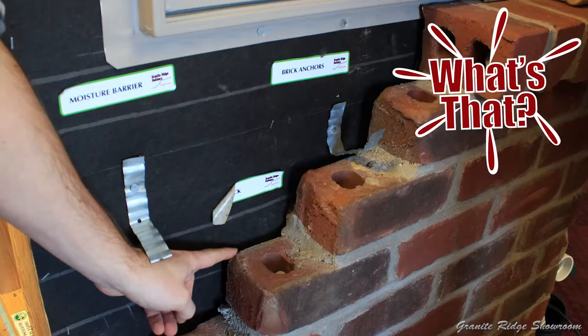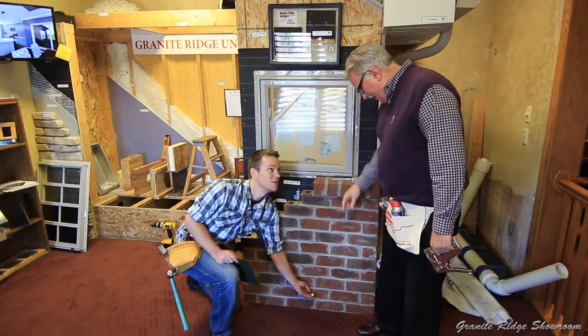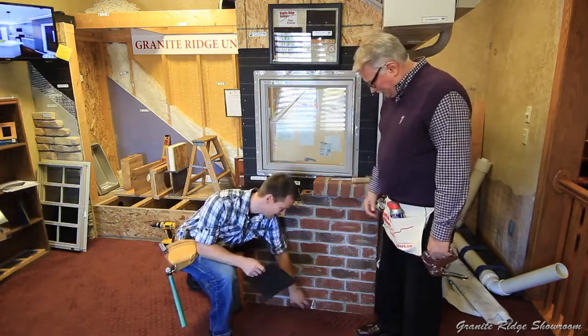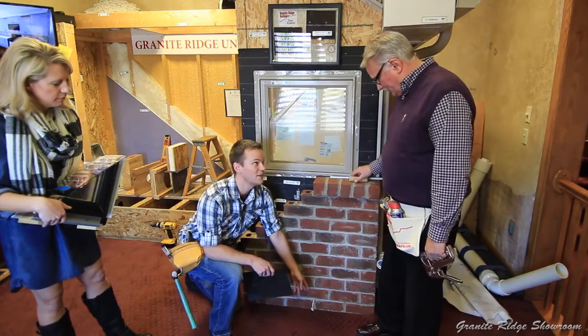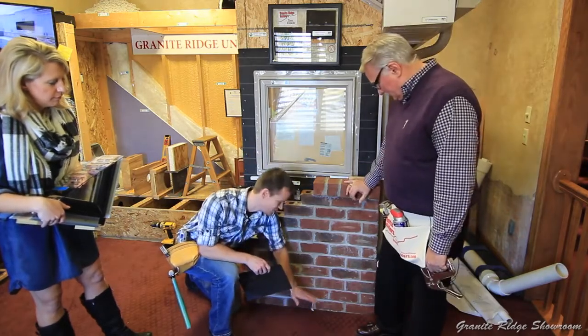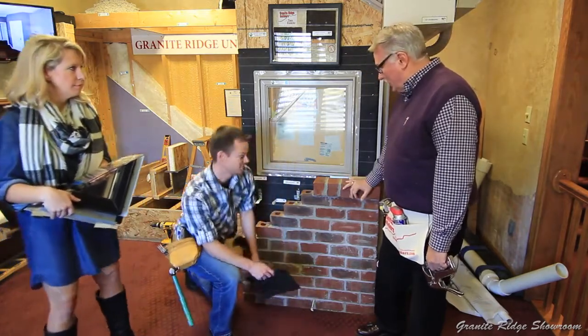Again, we know brick is going to retain moisture, so we want to have an area where that moisture can fall, and then it comes out at this. What is that? It's a rope or a wick, and that moisture runs down to this wick, and then it gives a spot for that moisture to wick out. A couple key things here: don't cut it off, don't pull it out, and don't raise your mulch above it, because then it will actually wick back into the brick.